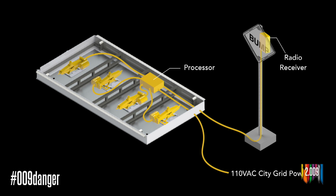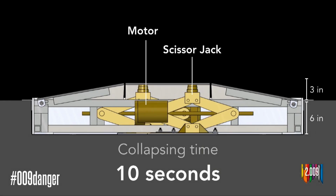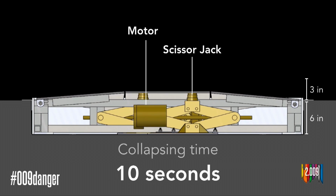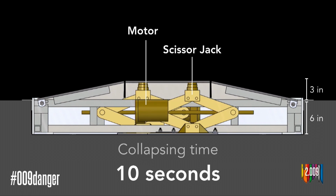Our entire system is powered off of a single line from the local power grid and consumes a maximum of 720 watts, which is less than your typical hairdryer. Inside the bump enclosure, 4 scissor jacks are used to raise and lower the bump over a range of 3 inches. This action is completed in under 10 seconds.